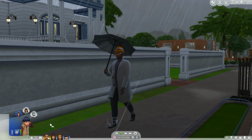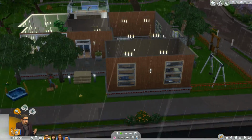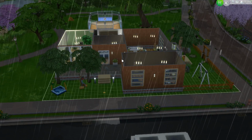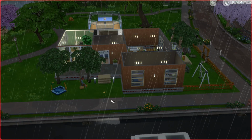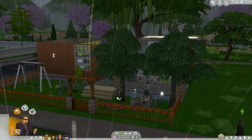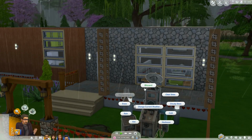Okay, we showed a ton of stuff. I know you guys are all about build and all the crazy things in build. What objects we have. Oh, we do have one really cool thing. Oh, I meant in build, sorry. Oh, really quick, you want to change it back to clear skies? Let's go change current weather. Let's see clear skies.